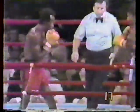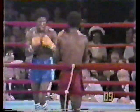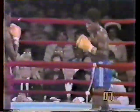Cardona normally is more upright, doesn't allow himself to fall inside and get caught by punches. That's sort of a classy boxer. Jab, move, hook. Now he's trying to change his style a little bit. You'll hear the bell in less than 10 seconds. Good right hand by Cardona in red.